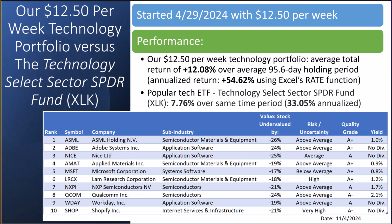Note that all these stocks are high quality, meaning they must have a quality ranking of B- or better. Also note that the ranking system used here for tech stocks may differ from the rankings we use to rate dividend growth stocks because many tech stocks do not pay dividends. Therefore, in this ranking, we ignore the criteria that involve dividend growth, dividend payout ratio, etc. But we use the valuation methodology we discuss in class that can be used on all large stocks, whether they pay a dividend or not. So our 4 top-rated technology stocks last week were ASML, Adobe, NICE, and Applied Materials.